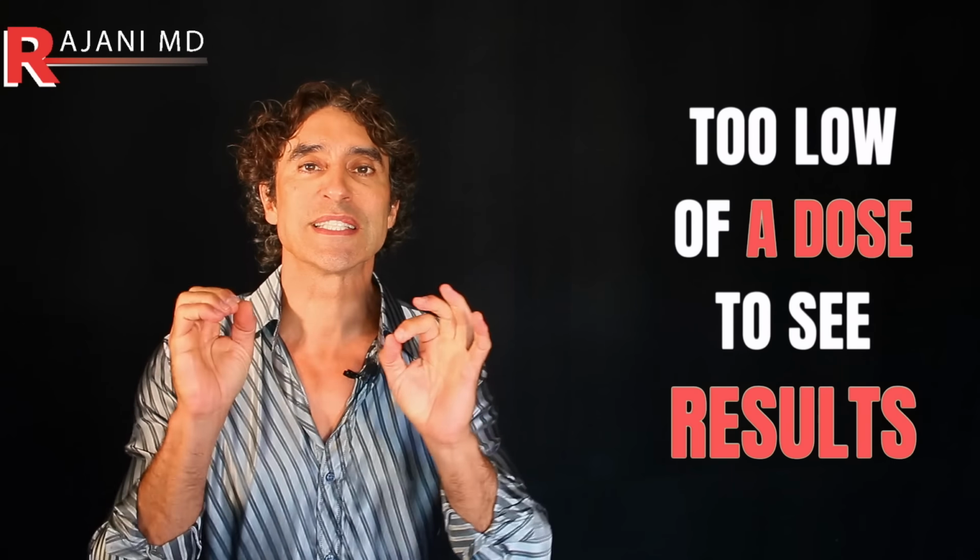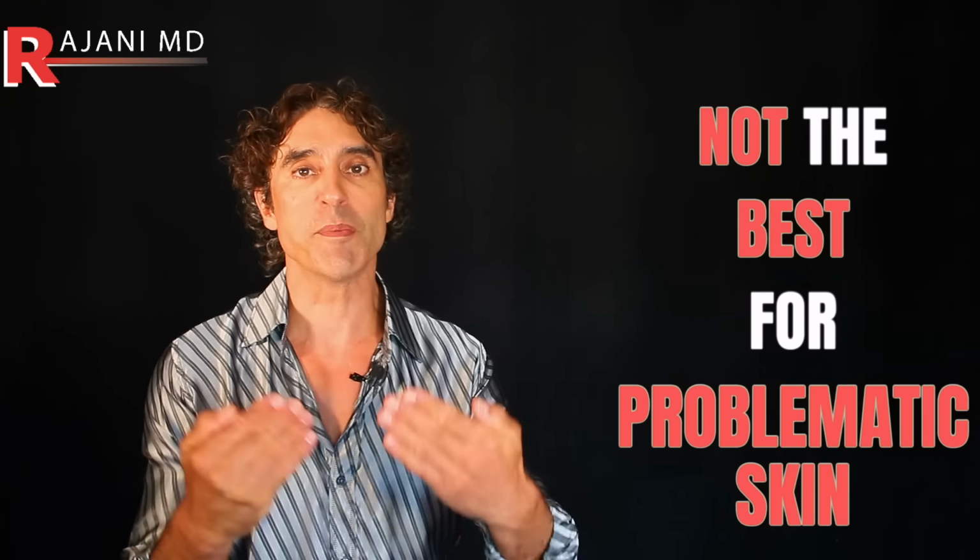For those people, they would be on too low of a dose to get the results they want. So that's the first thing. There needs to be some give here. Second, many of you have problems like rosacea. Maybe you have more brown spots. That's what you're tackling. You're not going to get a high enough dose to tackle your brown spots or your blemishes. And if you have rosacea, you might not want to exfoliate at all. So if you have problematic skin, I would say this might not be the best thing for you. You may have to start there, but then modify it.